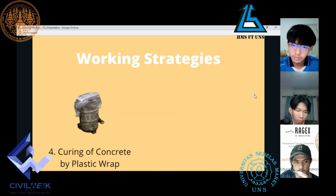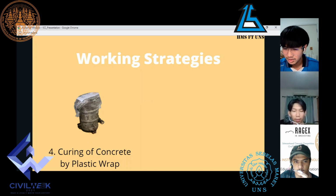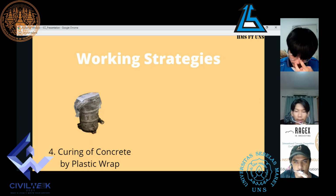Continuing from what my friend has said before, the next step was securing concrete by plastic wrap. This is the final task we perform in our day one. After we finish filling our cylindrical mold, we then cover the open surface of the mold with plastic in order to prevent cracks and trap the water inside to regulate its temperature. This is the best curing technique that everyone should apply for getting the best result for concrete.